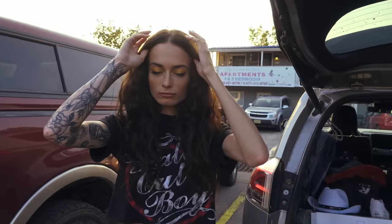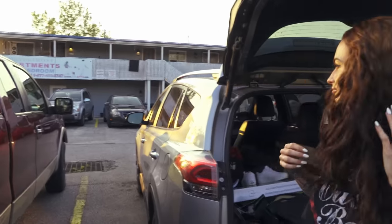So we found this sketchy looking apartment building. We don't know what's going on here. There is a domestic dispute happening.